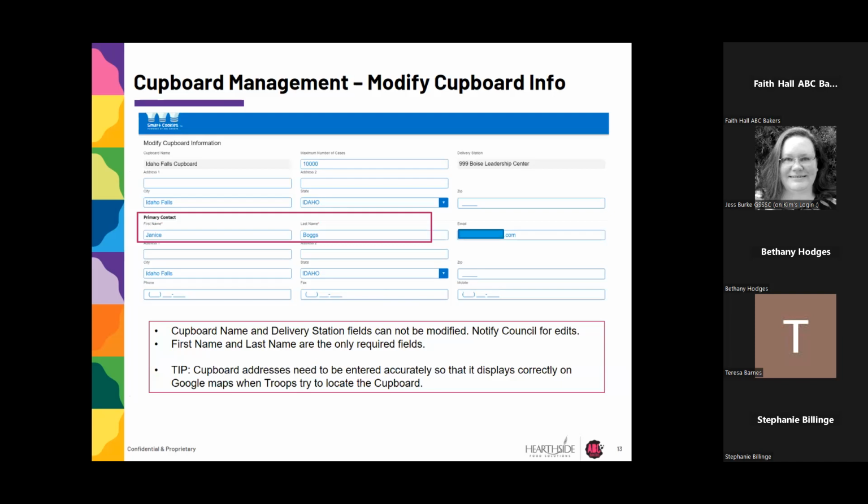Here's a snapshot of the form that's within Modify Cupboard. The only thing that's mandatory with the red star is the first name and last name. However, we really encourage you to put in your address, because every address within Smart Cookies is tied to Google Maps. So when a troop is putting in a planned order to a cupboard, they will be able to see a link to a Google map of where your cupboard's located if you have this all filled in.